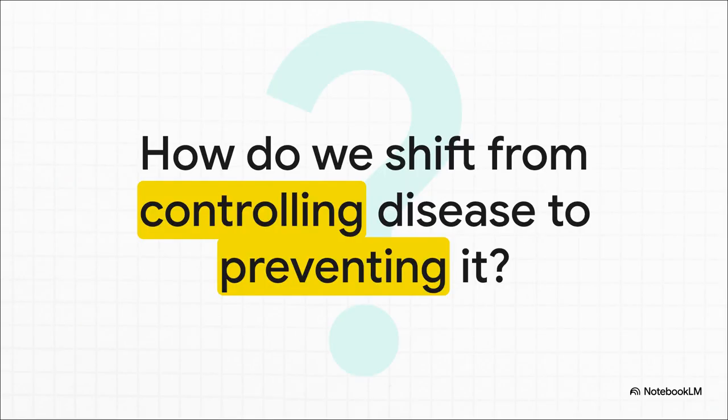And that leaves us with one final thought. We've gotten really good at managing these diseases, but the next frontier, the real challenge for your generation, is prevention. With everything we now know about barrier dysfunction, how can we intervene even earlier to stop these conditions before they even begin? That's the challenge that's going to define the future of our field.